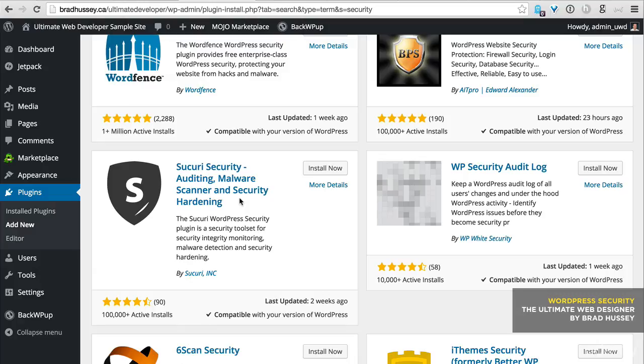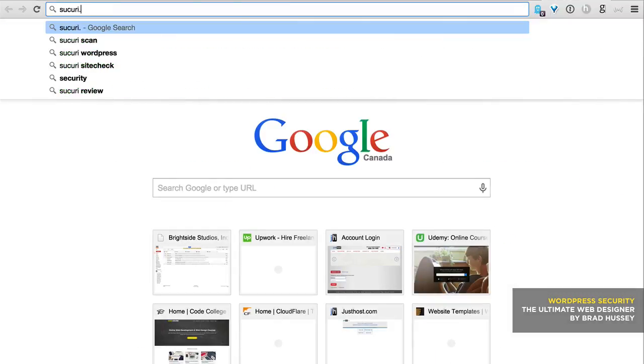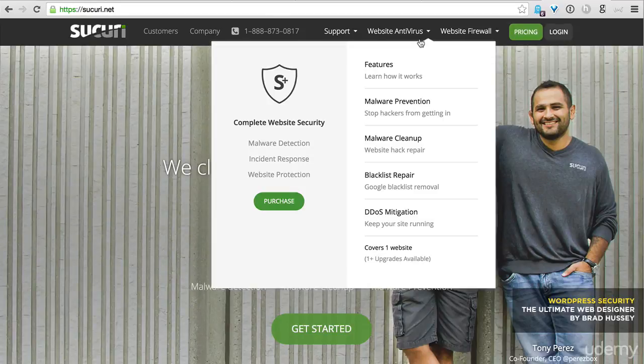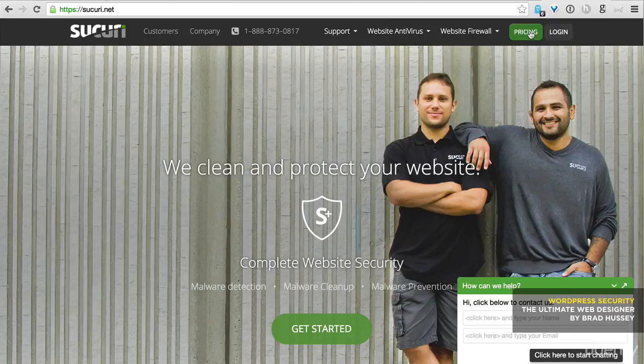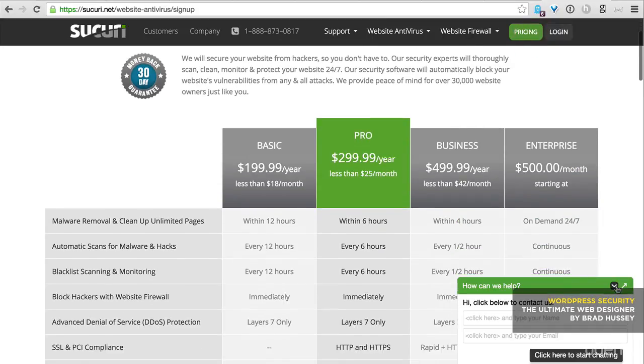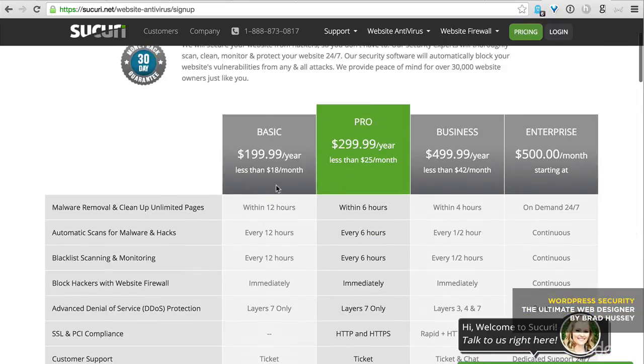The premium security solution I like using is Sucuri. Now, they have a free plugin, but they also have an actual website. That's sucuri.net. And there's a subscription service you could pay for using the antivirus or the firewall. Pricing, it seems quite steep, and in some cases, yeah, it is. $18 a month. It might not be for you, but that's okay.